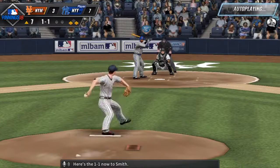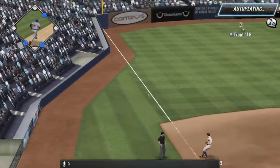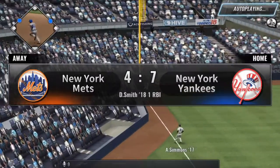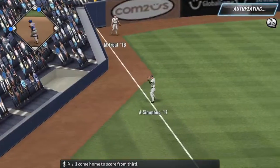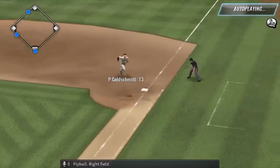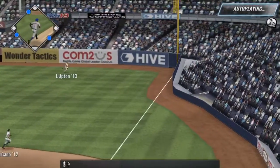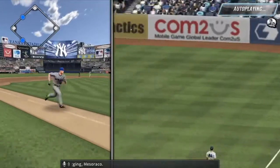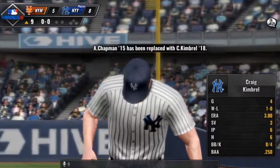Here's the 1-1 now to Smith. And this will get by him at third. Down the line, it's fair. And the run will come home to score from third. And his speed comes into play here. Fly ball right field. Tagging Mesoraco. It's a sac fly by Flores. And that will end the inning.